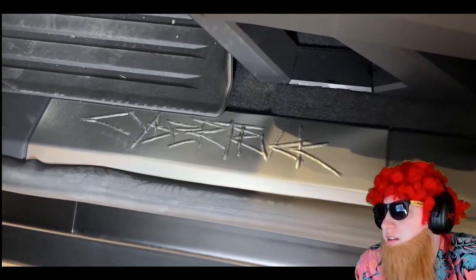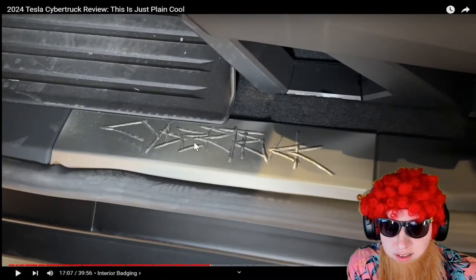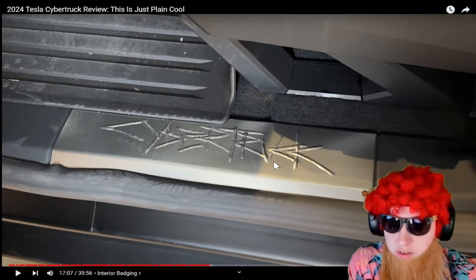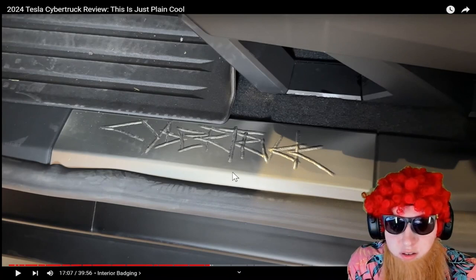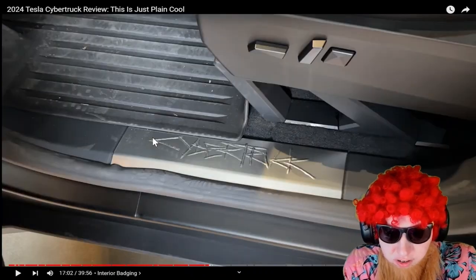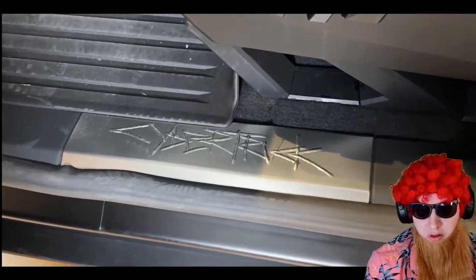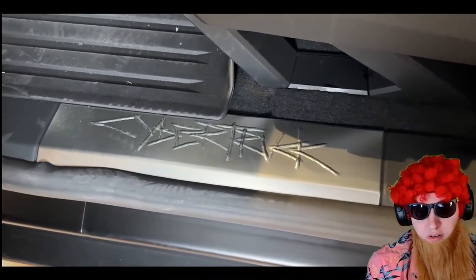Why would they do that? There's no way. There's no way they had a kindergartner write Cybertruck. I can't even read it. Like, dude. That's a cool font. This dude just says it's a cool font. The cool Cybertruck font that Tesla's used in some marketing. But again, you won't find it anywhere in here.